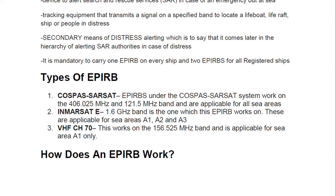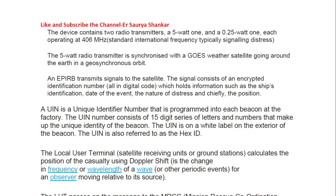How does an EPIRB work? So when we talk about the EPIRB working, then it has two transmitters, a 5 watt one and a 0.25 watt one. Now these are operating at 406 megahertz. Now this is a standard international frequency which is used in distress. Okay, 5 watt radio transmitter synchronized with GOES weather satellite going around the earth in a geosynchronous orbit.